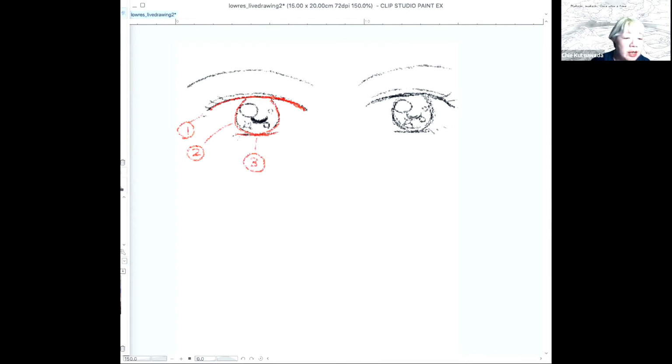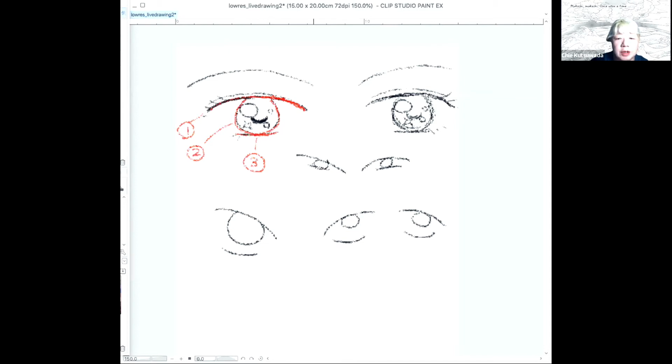You can change to create, for example, if you change this part goes like this, and this part slightly maybe bigger, and this part slightly far away from this area, you can create a different impression of eyes. You see, maybe one opposite like this, very small, this kind of eyes, or this kind of eyes. If you mix and match with the different angle of this part 1, different size part 2, the different position 3, you can create a lot of different kind of eyes.